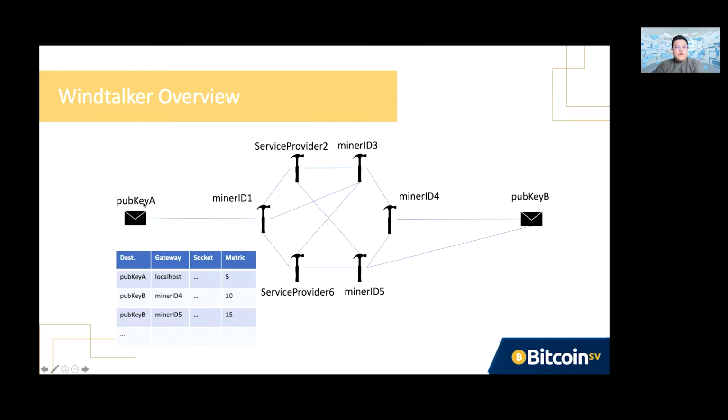So when public key A needs to find public key B, he will query the miner to find out how to connect to public key B. Then the miner will find out that they can be connected through, like, miner ID 3, then miner ID 4. Then the miner will forward the message from public key A to public key B. And because both public keys are well known, they will encrypt their messages peer-to-peer. We provide a virtual connection between two peers to allow one public key to send messages to another. Let's take a look.